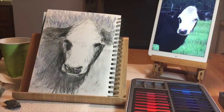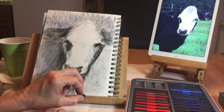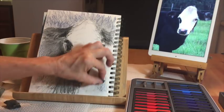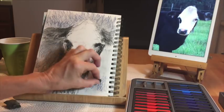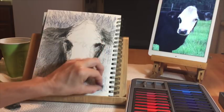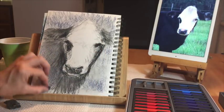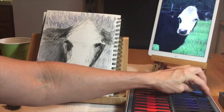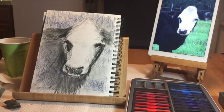We know this grass back here is green, but I also see that down below his muzzle, there's some shadows in these grasses. And there's a little bit more back here. So I'm getting a little bit of that in there. All right, so I'm going to work a little bit more. Since I'm still fairly new to Inktense blocks, I'm not going to give a lot of instructions, but maybe give some more comments at the end.